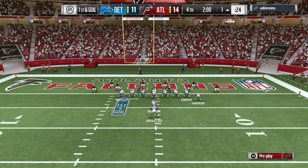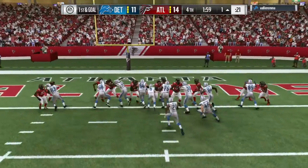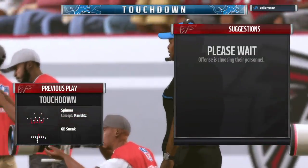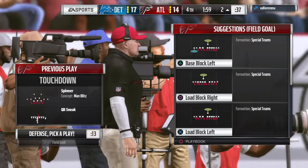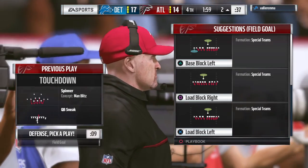They come out with 1 back and 3 tight ends. And Stafford, and he is into the end zone. Touchdown, Detroit. Matthew Stafford taking it in. And the Lions have taken the lead here in the 4th quarter.